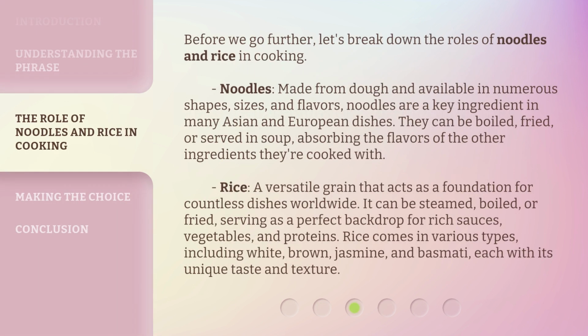Before we go further, let's break down the roles of noodles and rice in cooking. Noodles, made from dough and available in numerous shapes, sizes, and flavors. Noodles are a key ingredient in many Asian and European dishes. They can be boiled, fried, or served in soup, absorbing the flavors of the other ingredients they're cooked with.